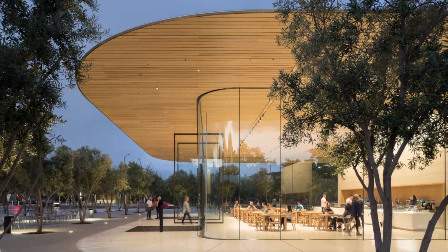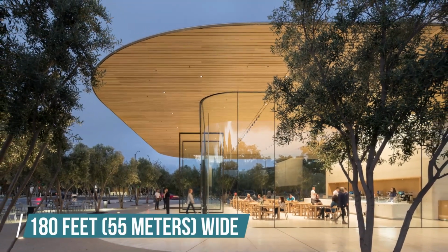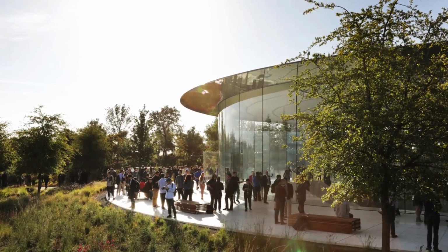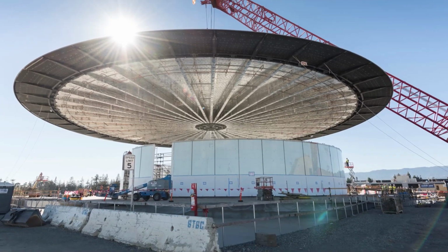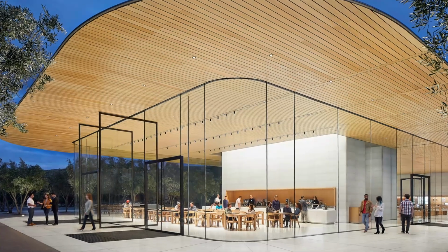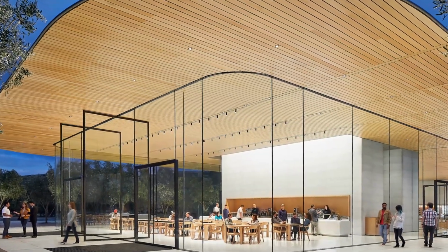There are 2 gigantic glass doors, each 50 feet high and 180 feet wide, rolling effortlessly on tracks beneath the floor. They are the biggest of their kind ever constructed, and when they slide open, they reveal a splendid courtyard where Apple employees can enjoy their lunch.